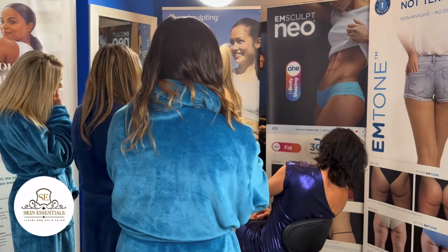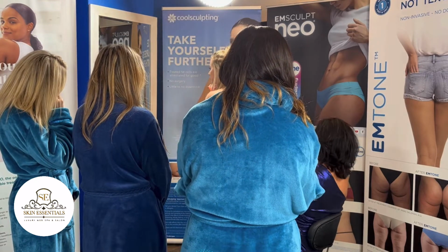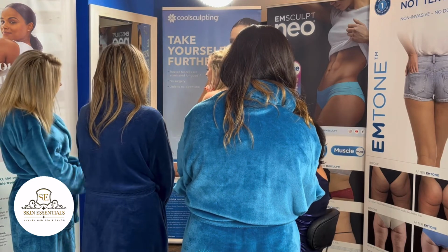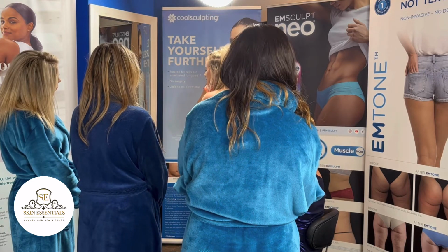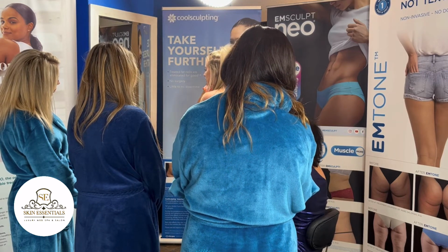So put your legs apart for me real quick. What do you think bothers you more, the front or the back? Probably back there. Yeah, I feel like hers right here.